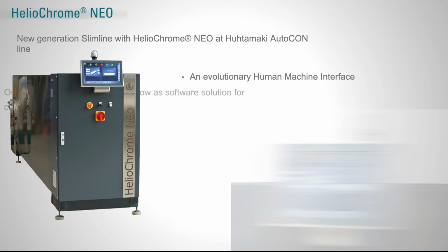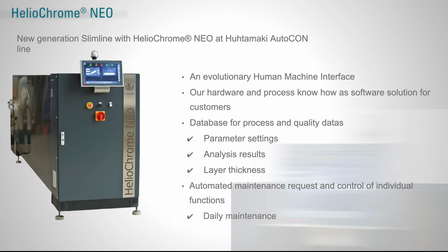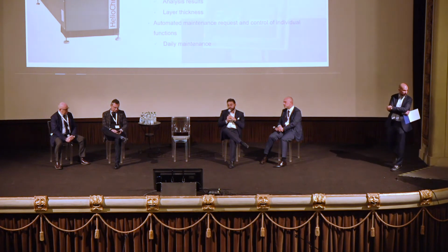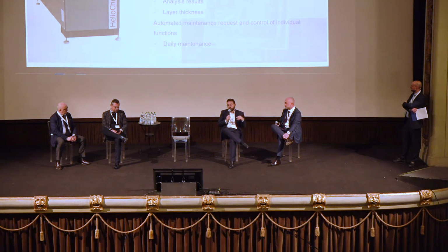This is the secure way, the future way of making chrome plating. Where are we today in terms of Heliochrome Neo? The picture you see is a brand new generation of slimline chrome plating tank, specifically designed for Heliochrome Neo. It comes with an evolutionary human-machine interface. What we did with the development of the software is basically put the brain of a process engineer into the PLC control of the machine. For those of you who already know these equipments, like Gian Matteo, it basically means one slimline tank out, the other slimline tank in.